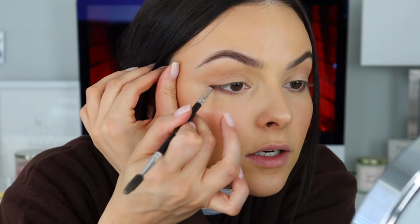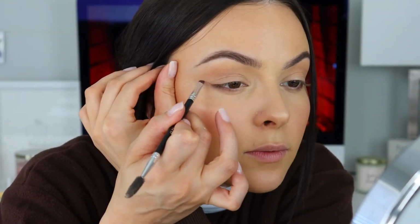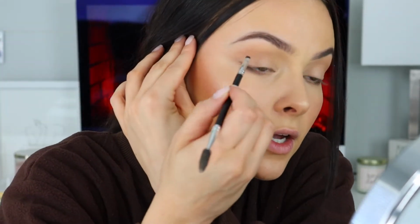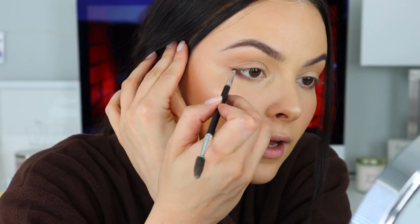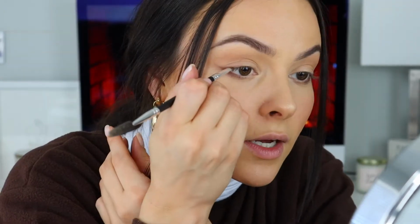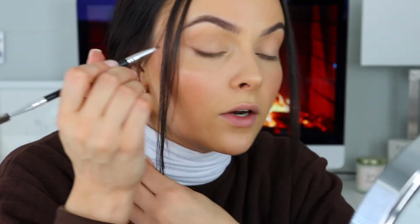So I just do literally the tiniest, babyest wing. I have very turned down eyes, so I like to just do a little baby wing, because with mascara it kind of lifts the corners. I wish I had really pretty almond shaped eyes, but I'm not gonna promise that it's always gonna be good or easy.